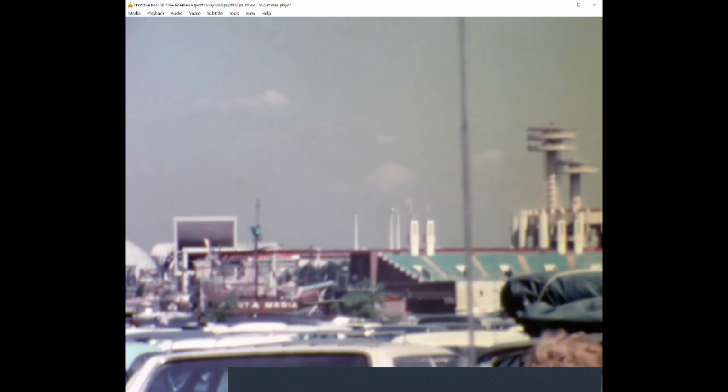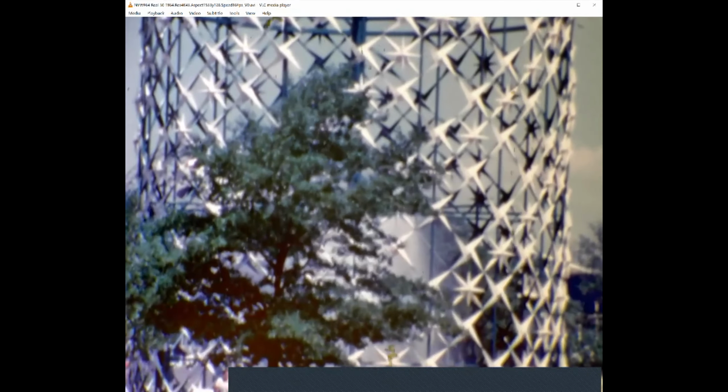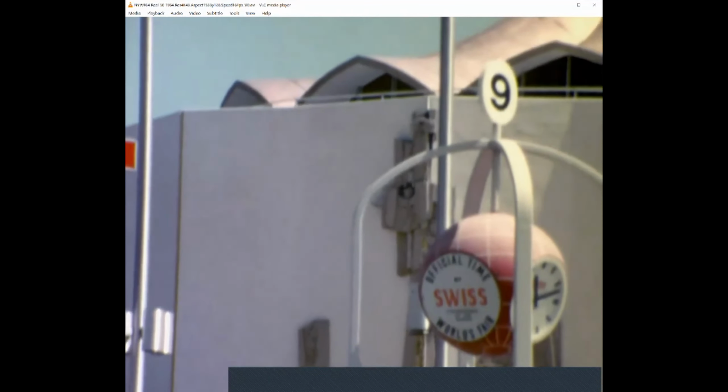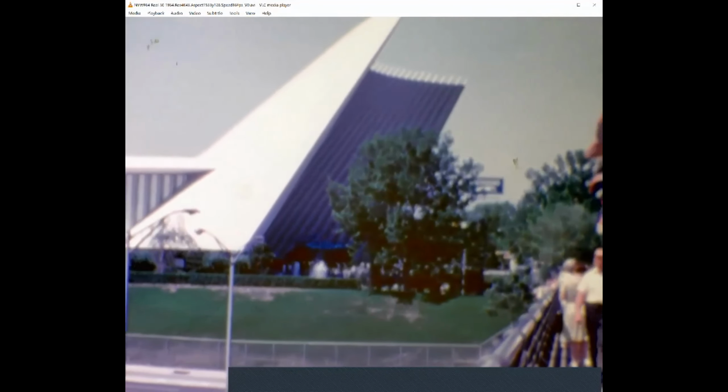Nice view. You can see the amphitheater there. And now we're in the fair itself proper. We could place this as 1965. It had been labeled 64, but I believe this is 65. I just saw a big Oli there. All this will magically go away. Look how clean and white it was. Everything looking pretty good for the fair.